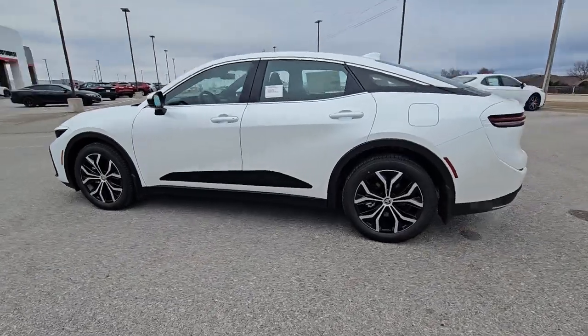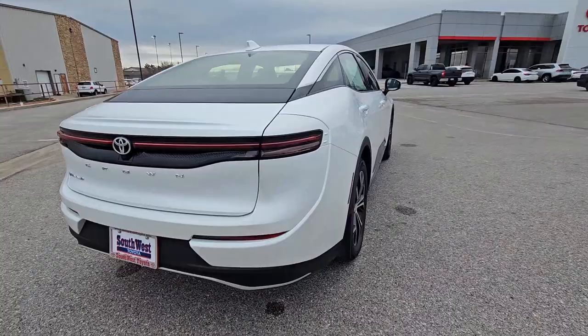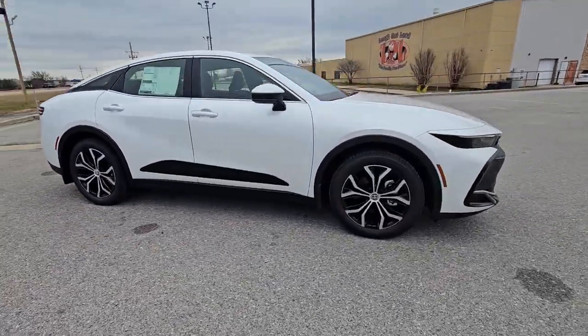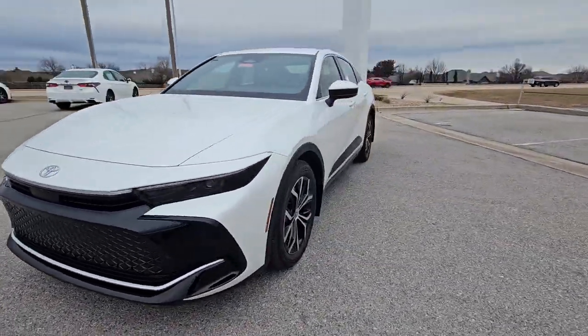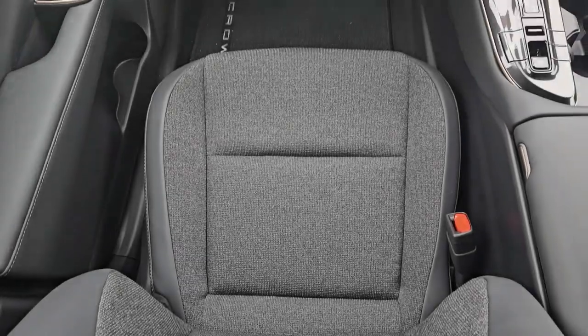Can you see yourself in the 2024 Toyota Crown? Premium comfort and modern good looks merge with hybrid efficiency to bring you this handsome Toyota Crown. You'll love its deluxe interior, impressive standard driver assistance package, sought-after infotainment features, and all-weather capability.